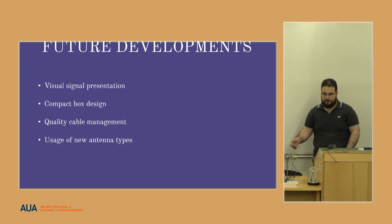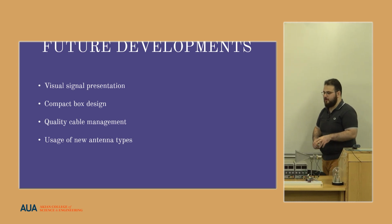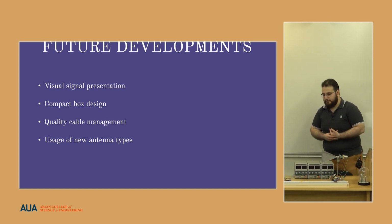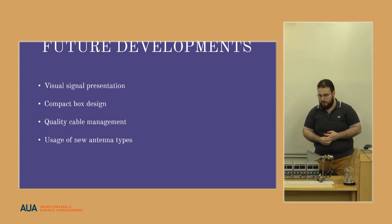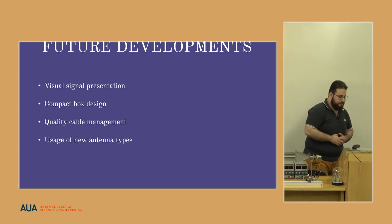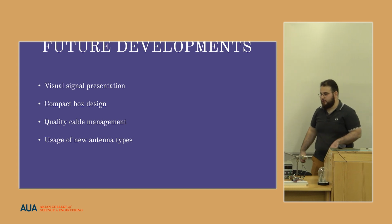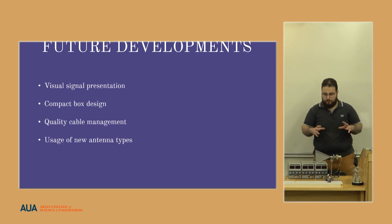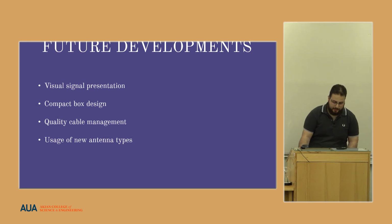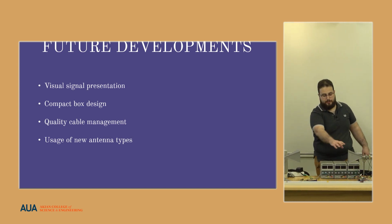So, future developments of this project. First of all, it would be very good to have a visual representation also. We can use Arduino and simple coding to take the signal which is amplified after the amplifier module. We can also create a compact box for putting different parts in one single location. Obviously, in this situation we need quality cable management, and we can actually use different sorts of antennas, not only horn, pyramidical shape antennas.